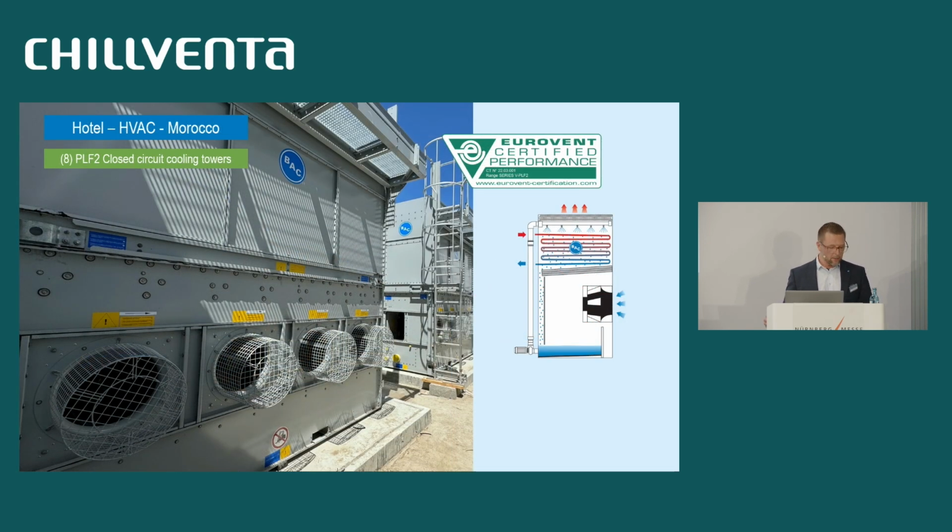Here, this is a very innovative product from our Polaris series. It's for an installation in Morocco. It's a hotel. It's a certified closed-circuit cooler with radial EC fans. It's direct driven, and the fans require no maintenance at all.